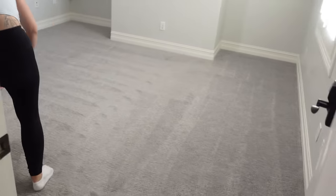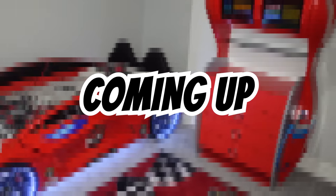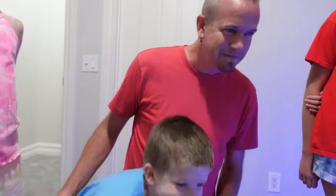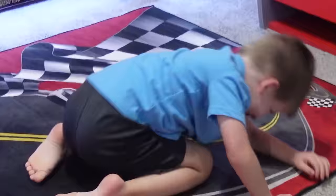Today we decided to clean up Preston's room and get rid of everything in his room, including saying goodbye to Lightning McQueen. We set up a whole new bedroom set for him, and while setting everything up, I go outside and check on our new tarantula. Hopefully this thing doesn't bite me. Once everything's done and Preston has his new Ferrari, hopefully tonight he can sleep in bed all night and not just dance around like a spaz.